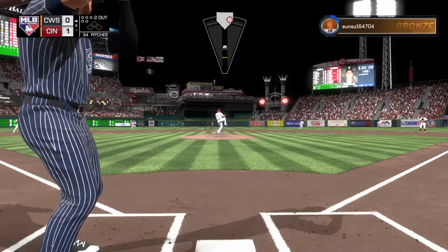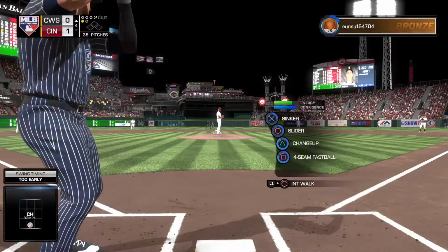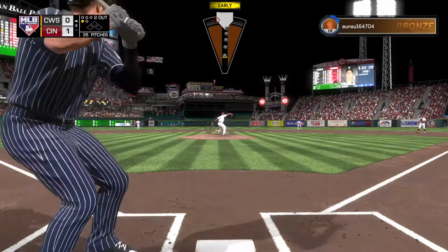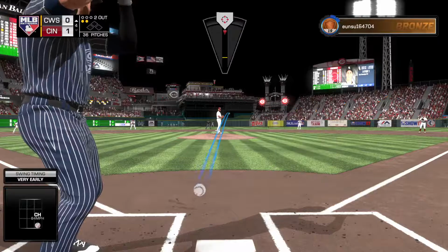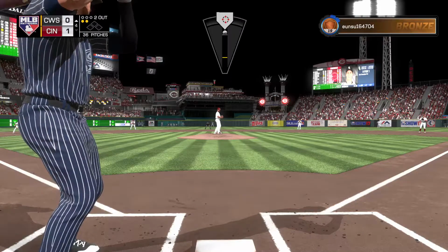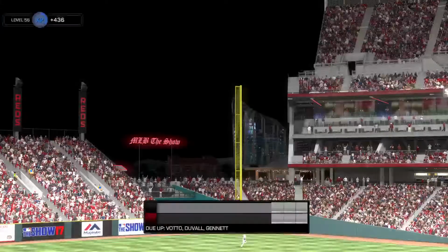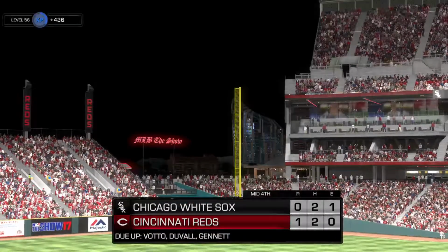First pitch on its way. Swing and a miss out in front of a changeup. Oh, and he's really getting the better of him now. It's strike 2. Here it comes, 0-2. And a check swing here, but he holds up far too late as it's strike 3, and the inning is over.